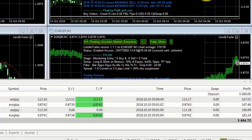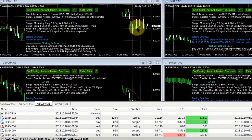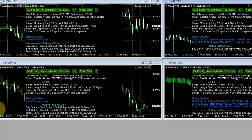So let's just see if there's anything else required. Now, strangely, it's not working. There's a loss that's just been recorded there, and that loss has eaten up a lot of the profits we've made so far. Now, there are no trades happening on these particular currencies. I might have to change the currency to a better currency, maybe.